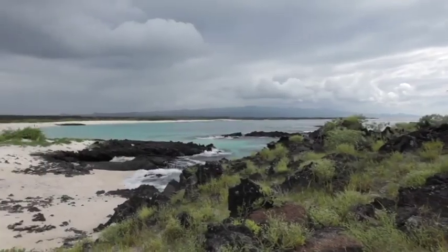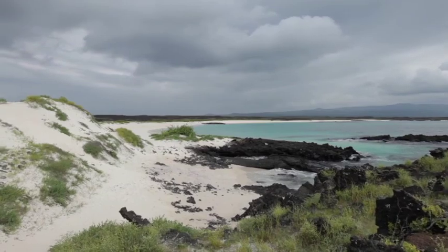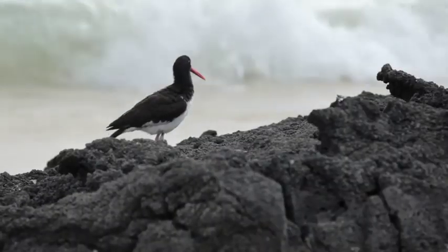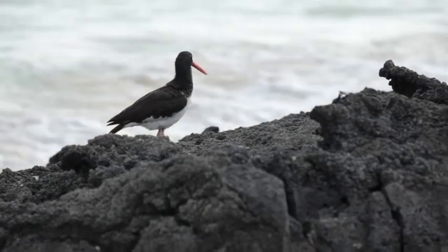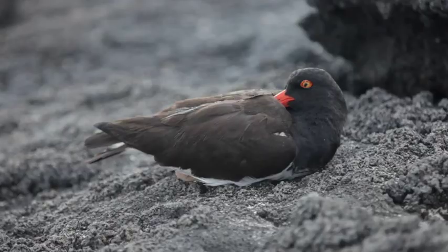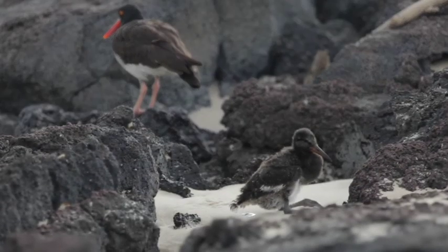In the afternoon, we land at a beautiful crescent beach at nearby Cerro Brujo, where we set off in search of the American oystercatcher. The distinctive red color of the oystercatcher's beak and eyes appears only as they mature. The uniform grey coloration of the chicks helps them blend into their rocky surroundings.